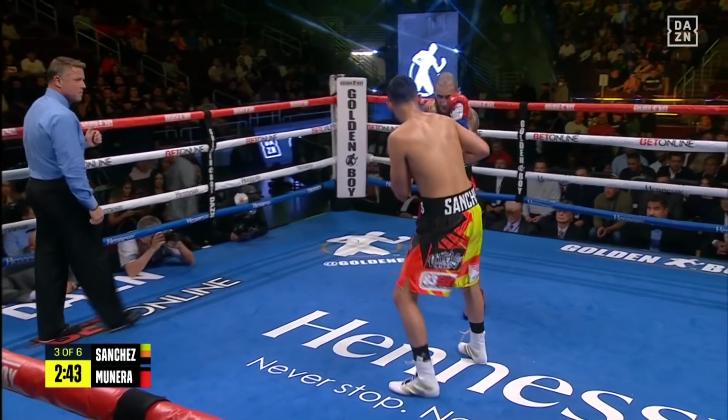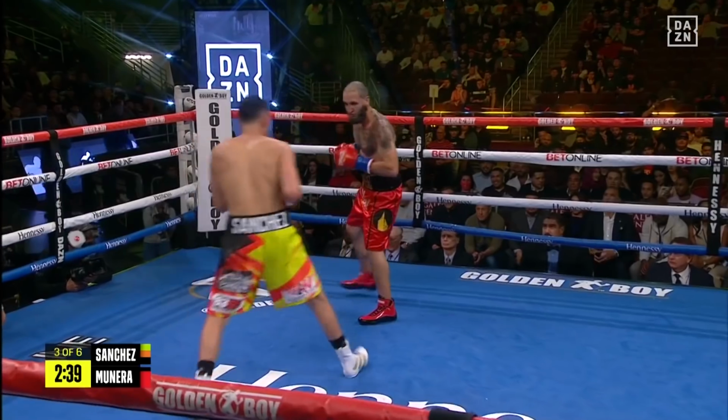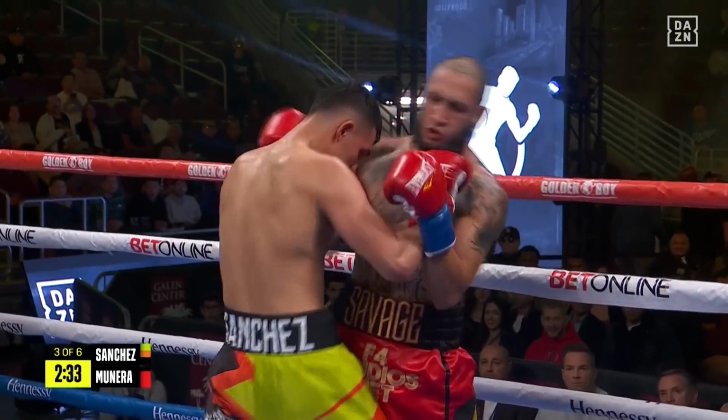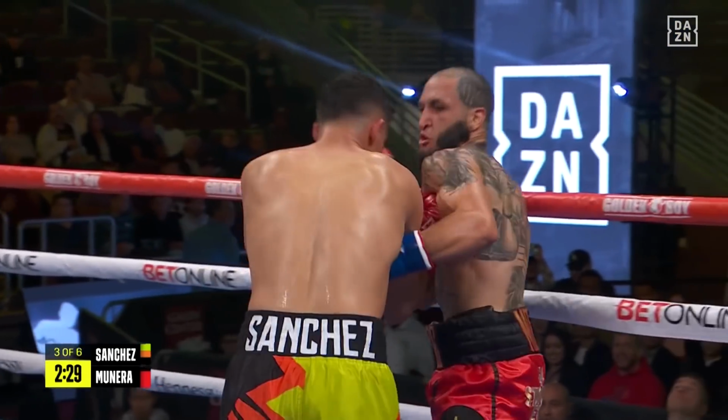There's a mission in this fight, which is to teach him how to better catch shots, roll with them, and come back, just like he did right there. And I agree with Sergio. Going to the body is what's going to be most important in this fight because it's going to drop Munera's hands and get him to open up top. And notice how Sanchez is starting with the body right now.